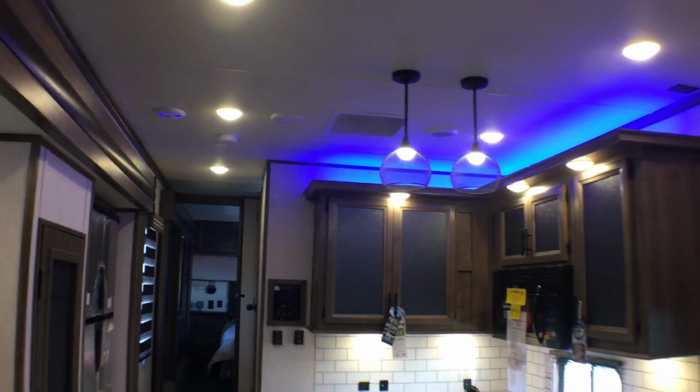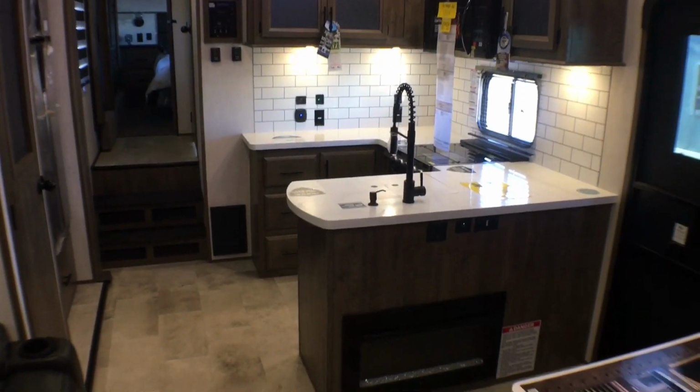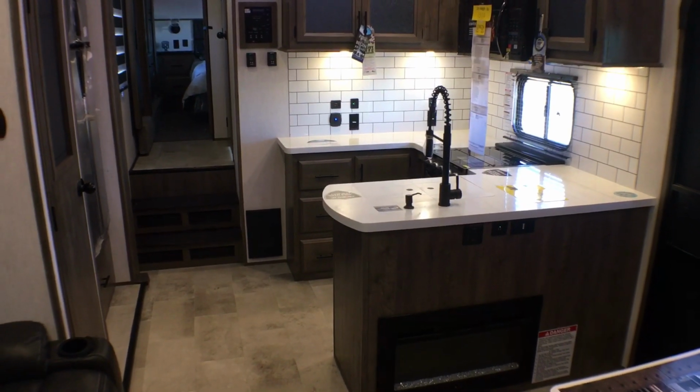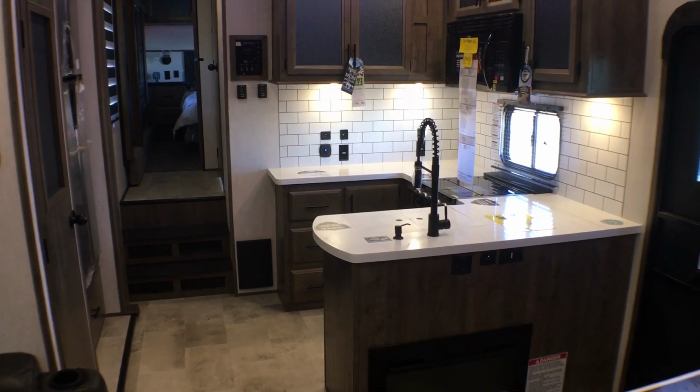So pretty nice fifth wheel toy hauler layout. Great for entertaining, but enough of the living and kitchen area itself. Let's go ahead and take a look at the storage in this 4007 Vengeance Rogue Armored.